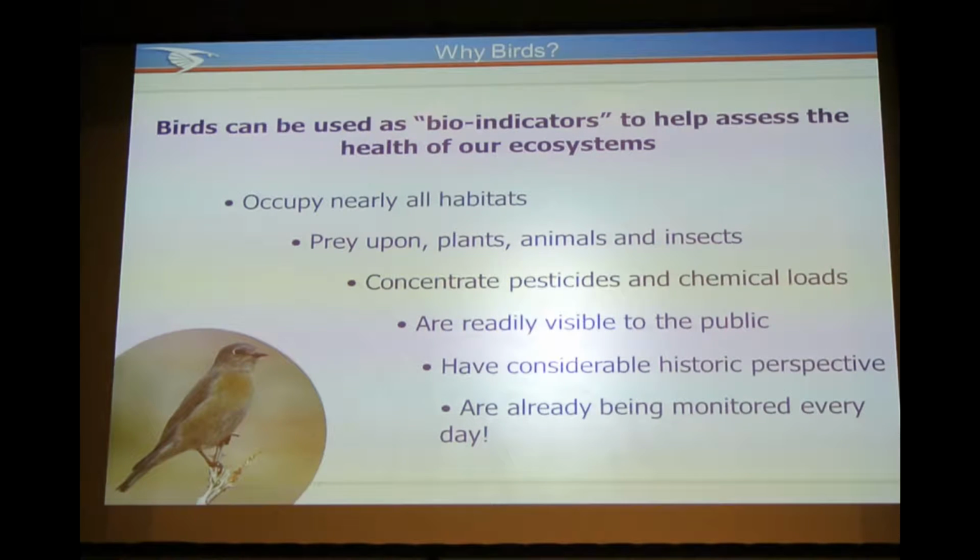All right, so one thing that I probably don't need to tell you all, but why is it important to collect data on birds? Well, the argument that Cornell Lab makes, and that I think is a good one, is that birds can be used as bioindicators to help us assess the health of our ecosystems. If we have good data on birds, that allows us to keep a pulse on what's going on with other kinds of species in ecosystems and the health of an ecosystem. Birds occupy a lot of different habitats. They prey upon all kinds of different things, plants, insects, other animals. They get preyed upon themselves. So they're really integrated into food webs.